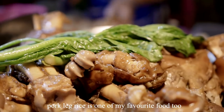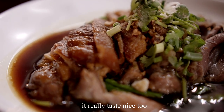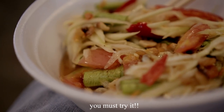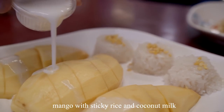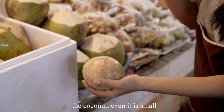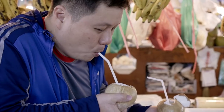Pork leg rice is one of my favorite foods too. It really tastes nice too. Som tam papaya salad tastes sweet, sour, and spicy. You must try it. Mango with sticky rice and coconut milk. The coconut, even though it is small, is really sweet and tastes good.